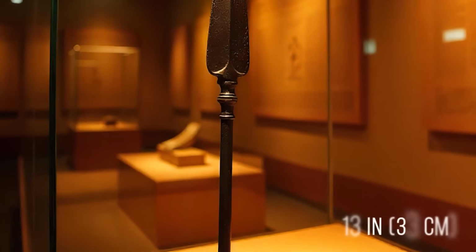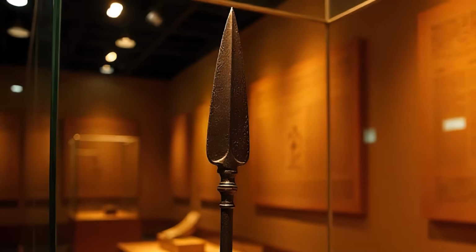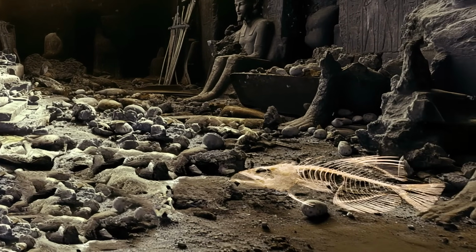Archaeologists also found a 13-inch iron harpoon nearby. Its true purpose remains unknown, although the shrine also held remains of fish, mammals, and bird eggs, suggesting that the rituals may have included feasting.